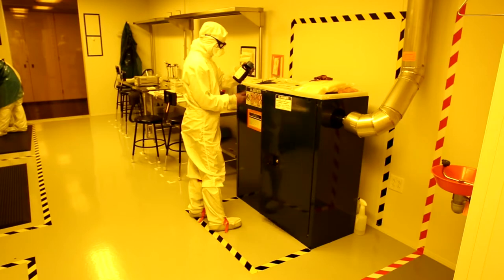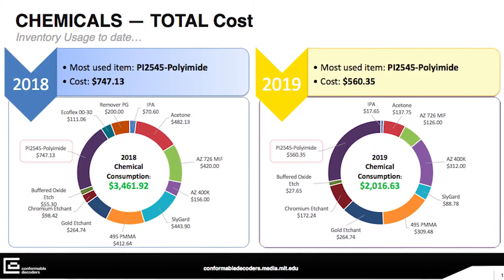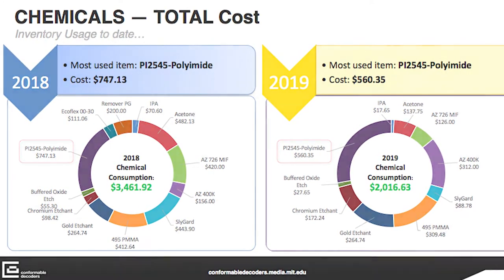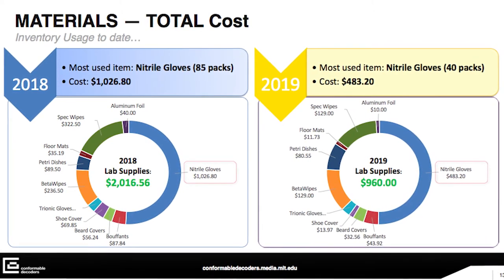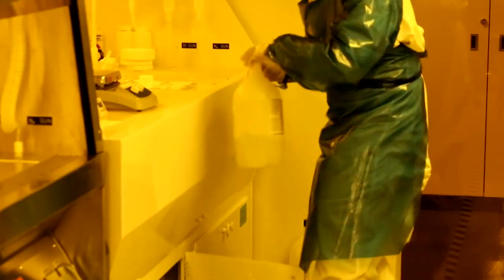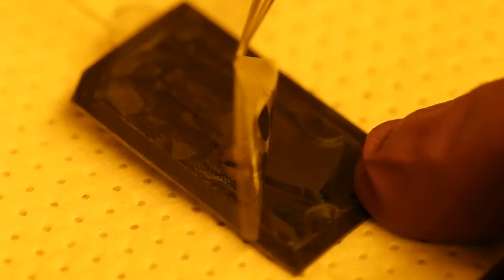5S has helped us across many different categories. In chemical consumption, spending was reduced by 41% between 2018 and 2019. In material consumption, spending was reduced by 52% between 2018 and 2019. And in terms of research productivity, we saw a 116% increase in the number of microfabricated devices.